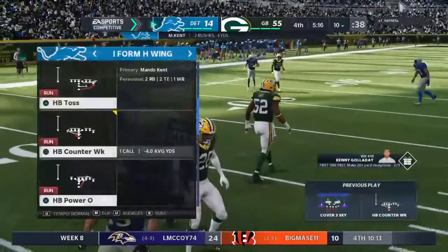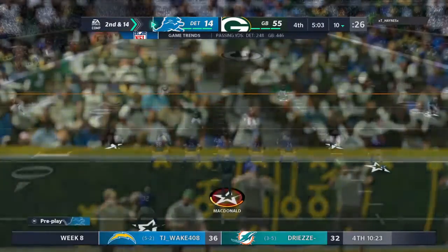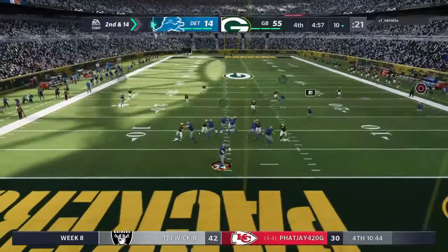And he is met quickly in the backfield. Down he goes, folded like a lawn chair. I think this offense, specifically this running game, they're going to have to find a way to turn the page because they haven't found a way to run it effectively thus far, and it's cost them.